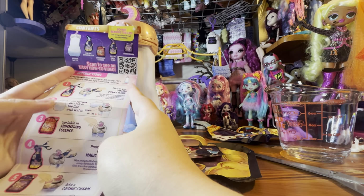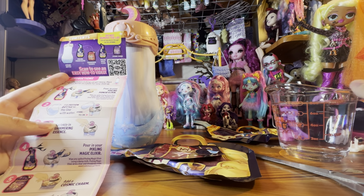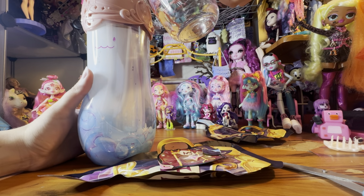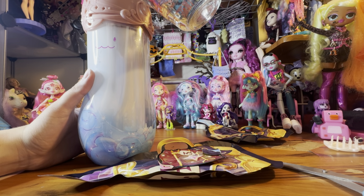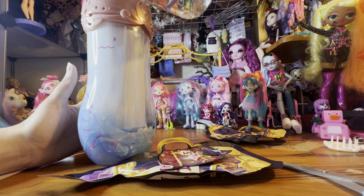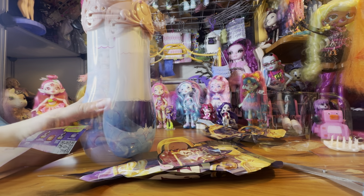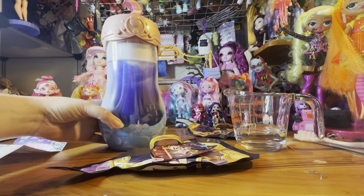For our step 2, we're going to fill the potion bottle to the water line. I'm afraid this isn't going to be enough. If it's not, I will go get more water. Okay, so I filled it up the rest of the way.